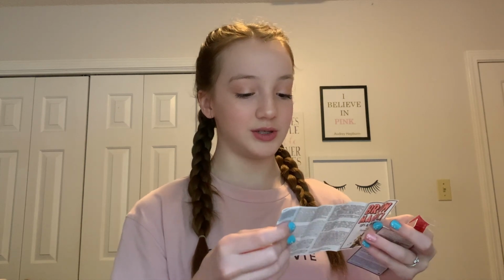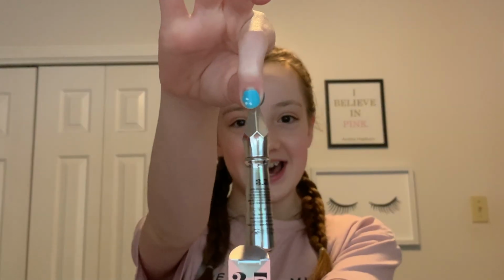Okay, so I moved a little bit just because I want this mirror in the back so it's a little closer. I love this packaging. Honestly, I think I might keep it. Brow Magic Tips and Tricks. We have a little paper by Benefit. Oh my goodness, that's very tiny. Oh, and it even has instructions. That's really cute. I like that they have instructions in here. And now for the product.